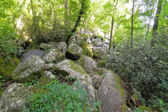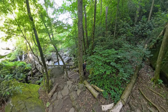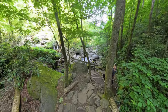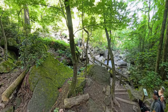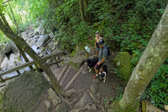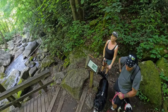This would make kind of a cool high definition picture here. I'm gonna try one here. There, buddy. This is the ultimate trail for dogs. It's pretty good. It really is. It's good. Hey, buddy. Oh, definitely.